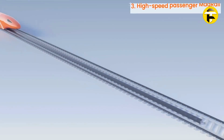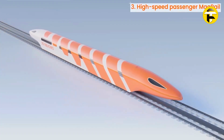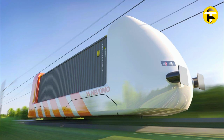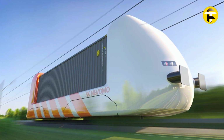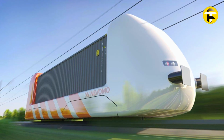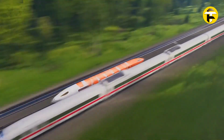On a 700-meter-plus full-scale test track in Nowa Sarzyna, Poland, Nevomo demonstrated that MagRail vehicles can levitate above standard tracks, reaching stable magnetic levitation at speeds of about 85 miles per hour and accelerating from 0 to 62 miles per hour in roughly 11 seconds while maintaining precise alignment and controlled magnetic guidance.